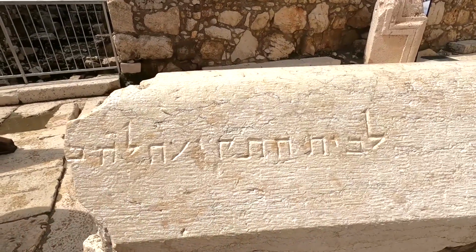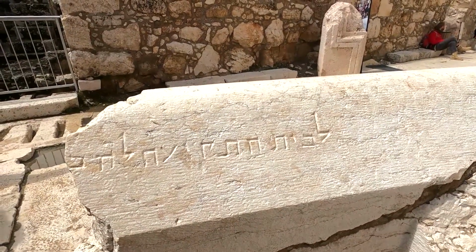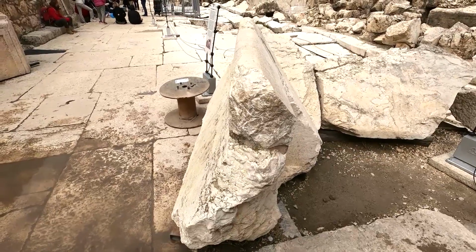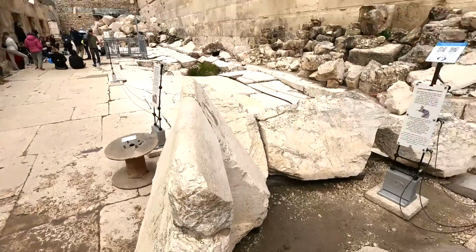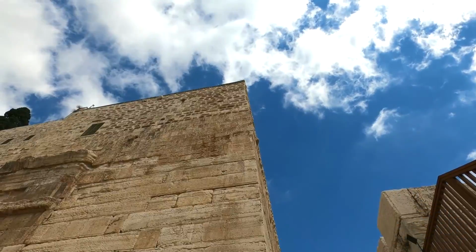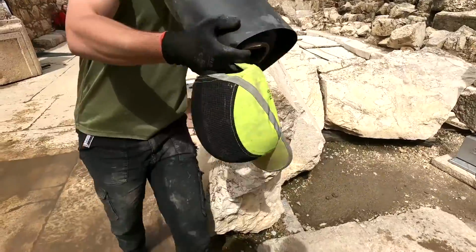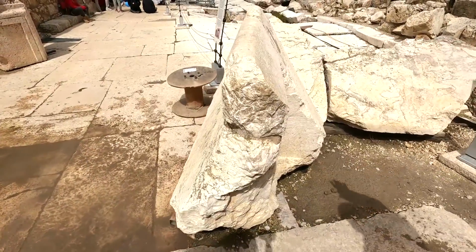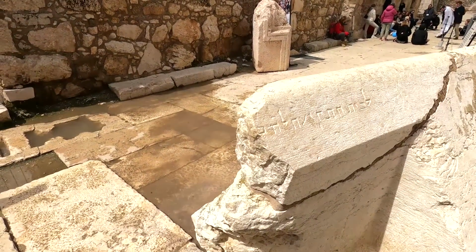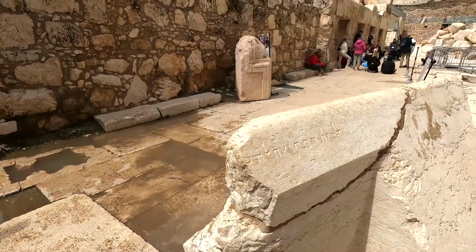There is text. What is this? Right there, this is the house of the trumpeting area. That's what's written in Hebrew. This is the cornerstone which fell from the top of the Temple Mount, and this is the place where they had the house of the trumpets. And this is where the guy with the trumpet, or with the shofar, as we call it in Hebrew, would announce the high holidays.